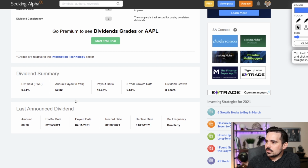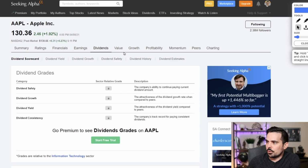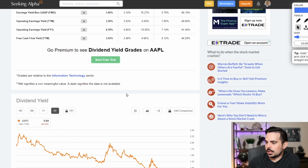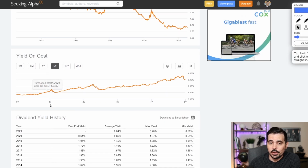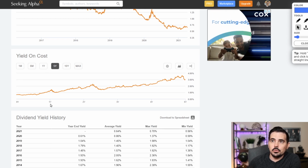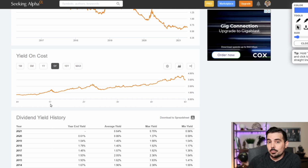But going over with this example, so the current yield on Apple is 0.64. We're going to go to the dividend yield here. This is what I really, really like about this. So they have this thing called yield on cost. So effectively, whatever price point you're buying into a stock now, that is your yield on cost. And if the stock raises their dividend throughout the years, your yield on cost actually goes up, which is really good.